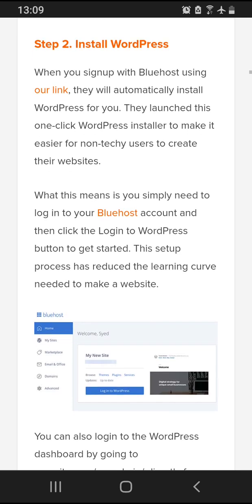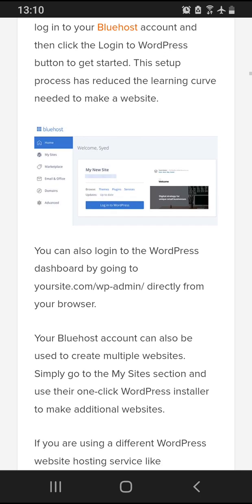Step 2. Install WordPress. When you sign up with Bluehost using our link, they will automatically install WordPress for you. They launched this one-click WordPress installer to make it easier for non-techie users to create their websites. What this means is you simply need to log into your Bluehost account and then click the login to WordPress button to get started. This setup process has reduced the learning curve needed to make a website.